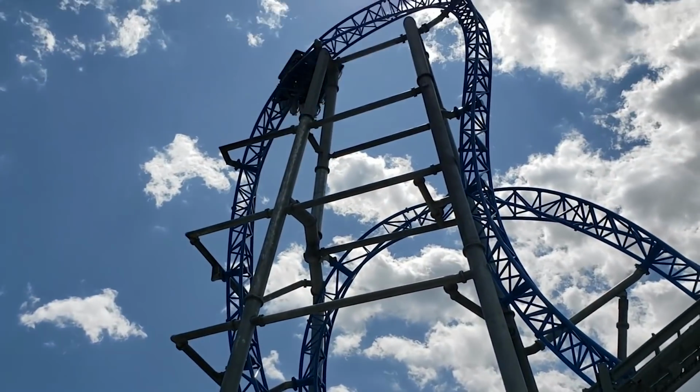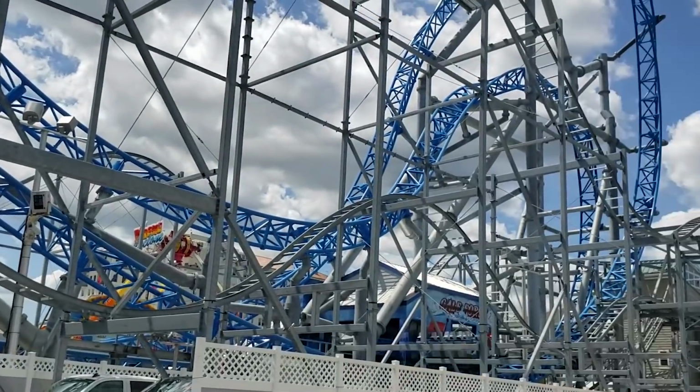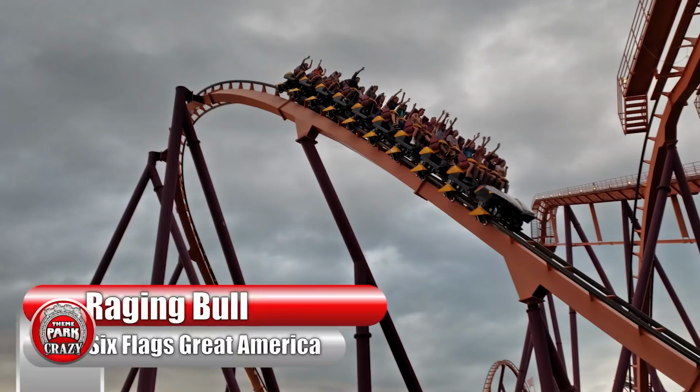This way, the ride is twice as great as it was before. S&S did a great job with this small footprint, and the fact that it can give 2 circuits makes it even more awesome.